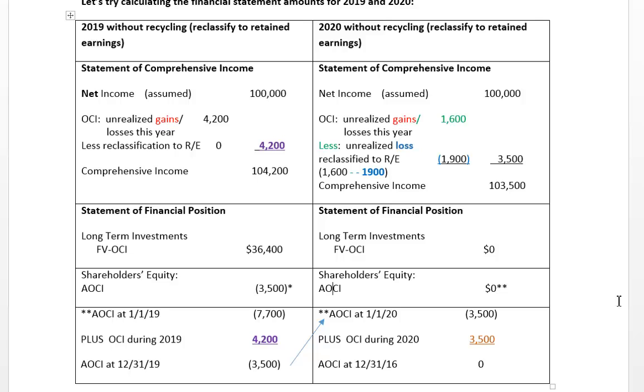Remember, one of the things we've already learned in previous courses is that, say for fixed assets, when you sell a building, one of the first things you do is you get rid of the accumulated depreciation on that building because you no longer have it. Same thing with the fair value through OCI investment. You should not be keeping any unrealized gains or losses that have been building up on an OCI investment when you sell the investment. You get rid of it. That's what the reclassification piece is about. It's getting it out of your cumulative unrealized gains or losses and slipping it into retained earnings. And that's exactly what we're doing here.